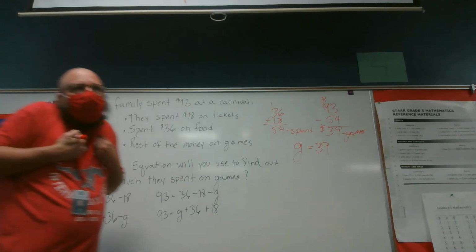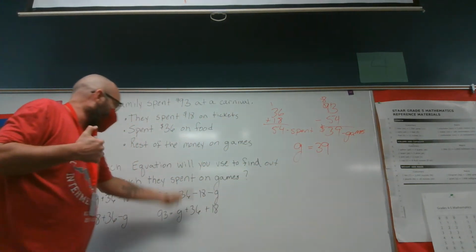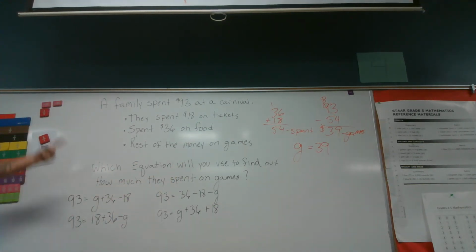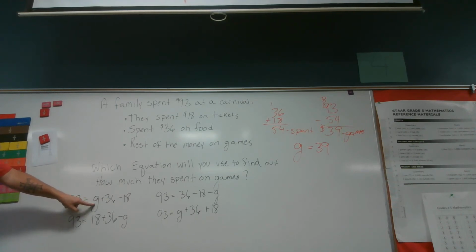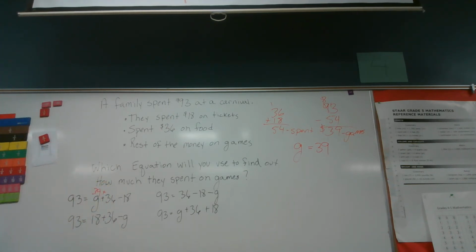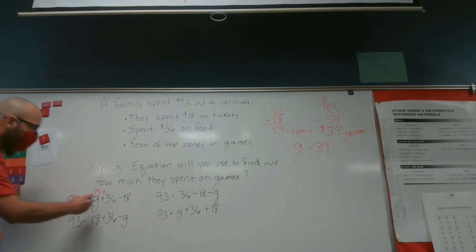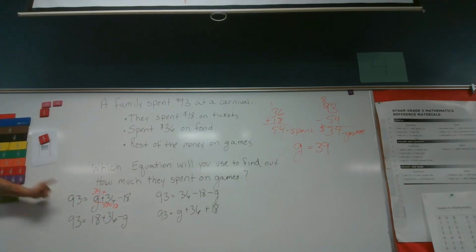Now, what I would do if I were solving this, and I did when I was solving it, is I would take everywhere in my answer choices it said G, and I would replace it with 39. So the first answer choice, G plus 36 minus 18. Well, if I added 39, because that's what G equals, so 39 plus 36, that would give me 75. Now if I subtract 18 from 75, would I get 93?